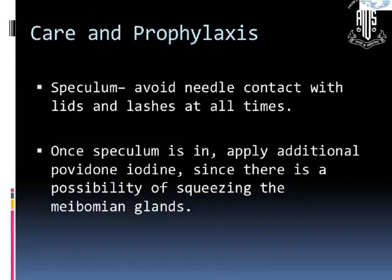Care and prophylaxis is critical. This already has been shown. Use the speculum, and avoid needle contact with the lids and lashes at all times. This we can't overemphasize. Once the speculum is in, we must apply additional povidone iodine, since there's a possibility of squeezing the meibomian glands while putting in the speculum itself.